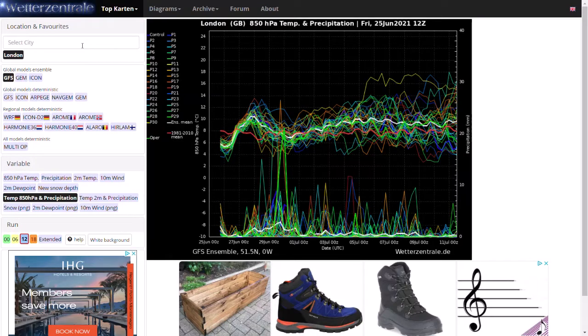If we do have a look at the GFS ensembles, you can see at the moment temperatures are a bit below average. They'll bring up a bit above average as we start to bring in the southeasterly winds. But you can see precipitation signals are very, very high indeed, which isn't really a good thing. It does look like there's going to be a lot of frequent showers, potentially thunderstorms, and it's looking quite unsettled for the next 7 to 10 days at least.